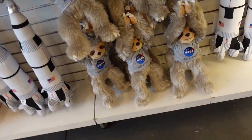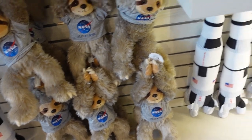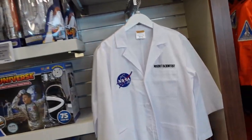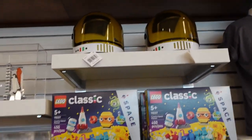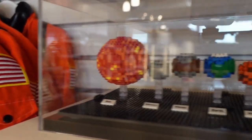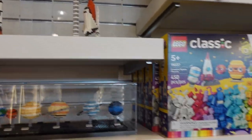Look, a space sloth. It says, I need my space. Cool, and then they got little science museum things in here. Some Legos. Little helmets for the kids. Or for adults, if you can fit that on your head. All the planets. Well, not all the planets, because I don't see Pluto over there. Yeah. Kuiper belt object, all you want. It's a planet to me forever.